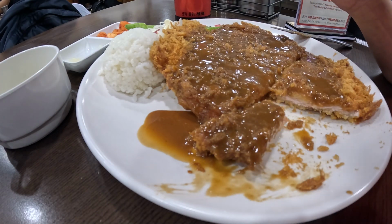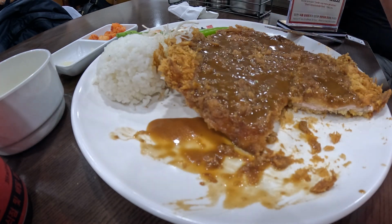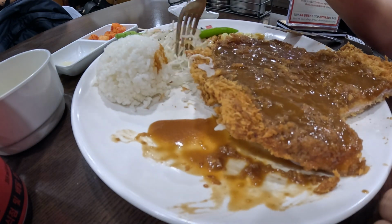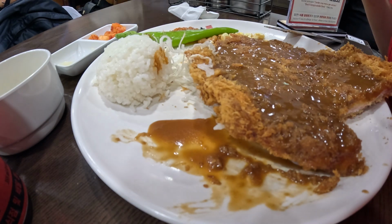I also really enjoyed the crust. I think making high quality panko is really an art because that's what really determines how crispy and also savory this crust will be and will complement the meat.